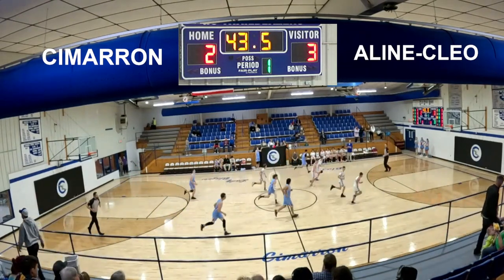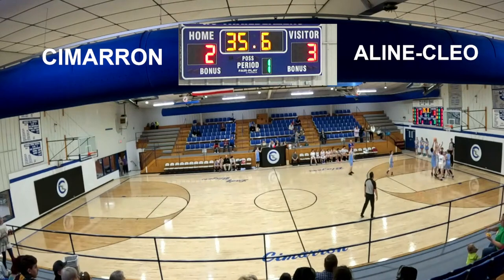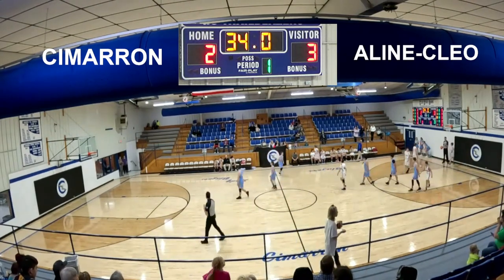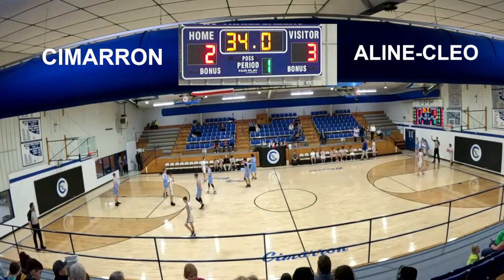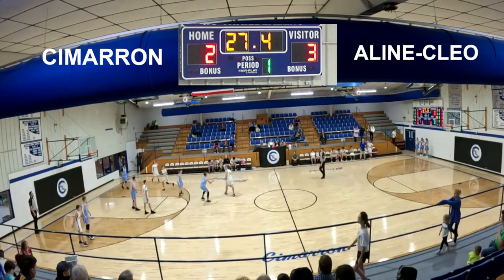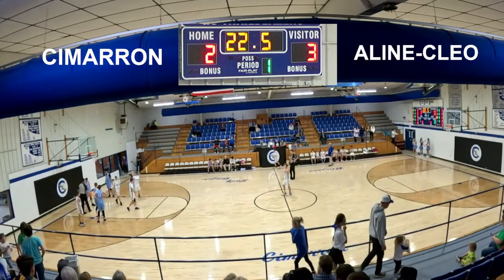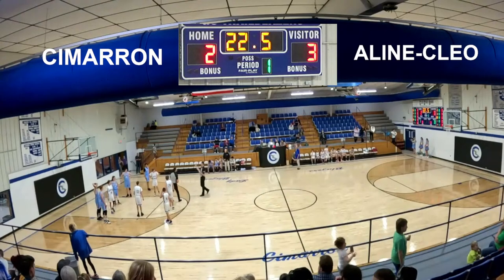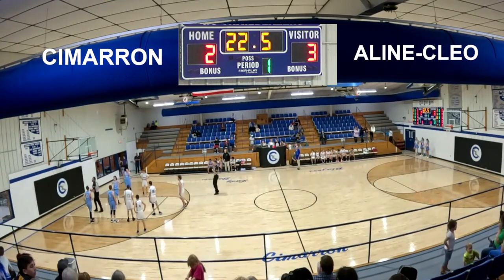Turnover by Cimarron. Just barely missed. Three seconds in the lane. That is number 22. 21 checking in for number 40, Leno. Johnson with the miss, but there's a foul on the play. Kind of talking about shooting two on this one, or if it's on the ground.